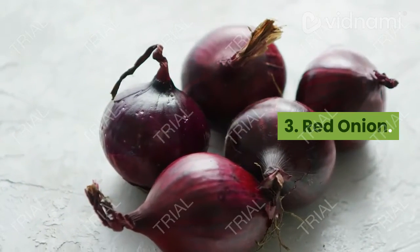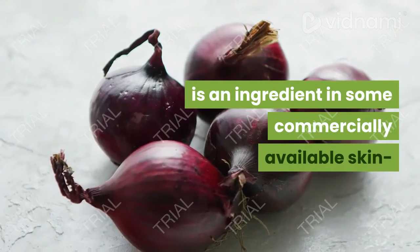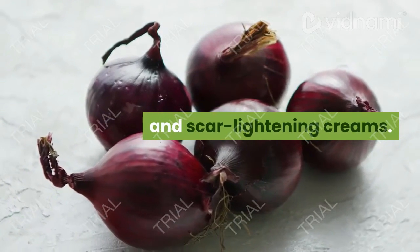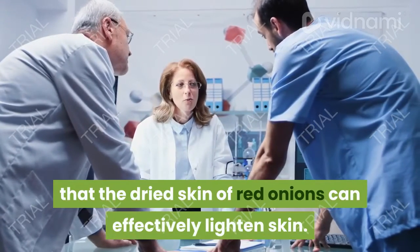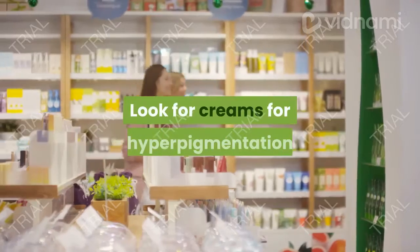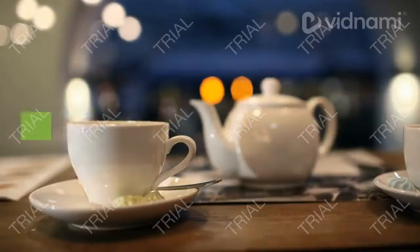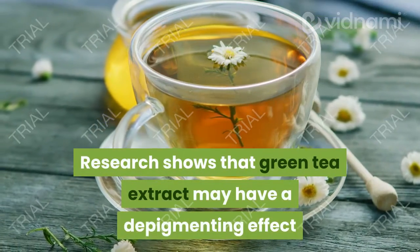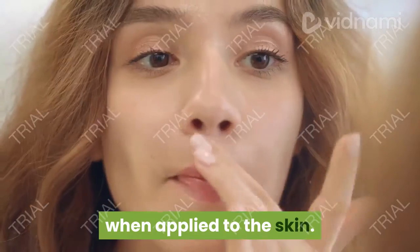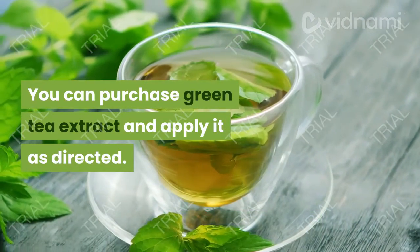3. Red onion. Red onion, also known as allium, is an ingredient in some commercially available skin and scar lightening creams. Research has found that the dried skin of red onions can effectively lighten skin. Look for creams for hyperpigmentation that contain allium and use as directed. 4. Green tea extract. Research shows that green tea extract may have a depigmenting effect when applied to the skin. You can purchase green tea extract and apply it as directed.